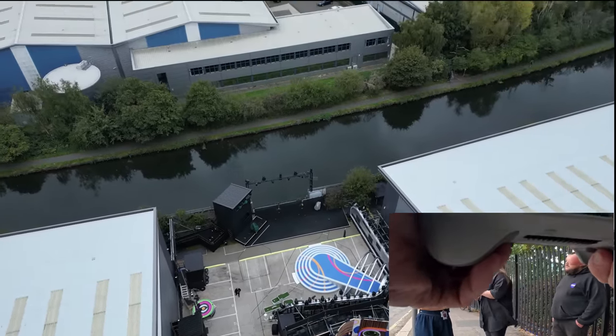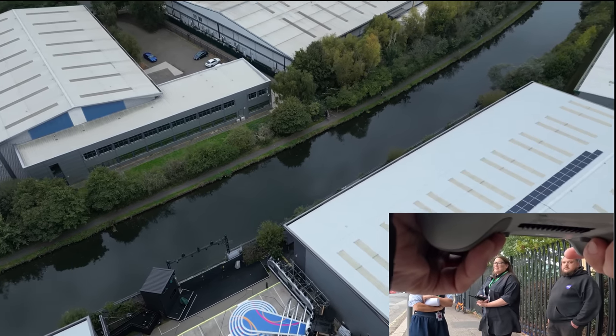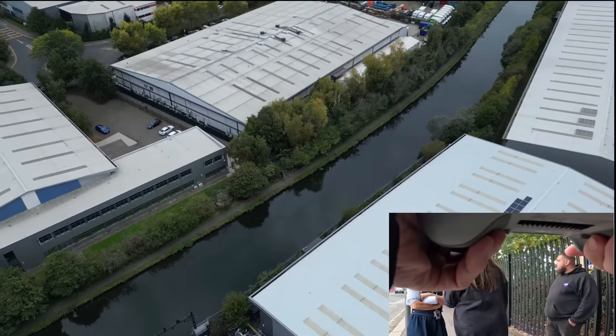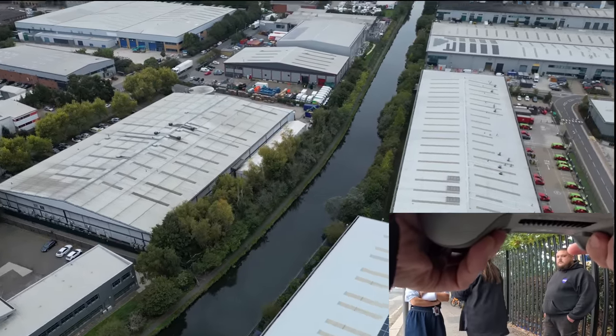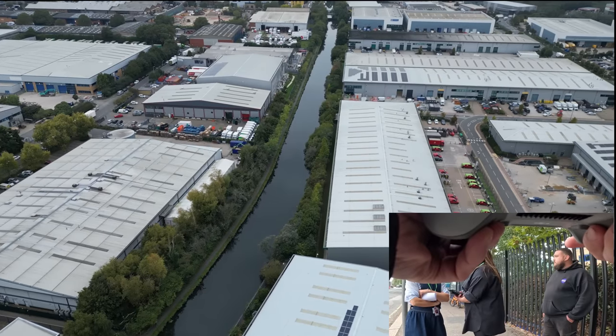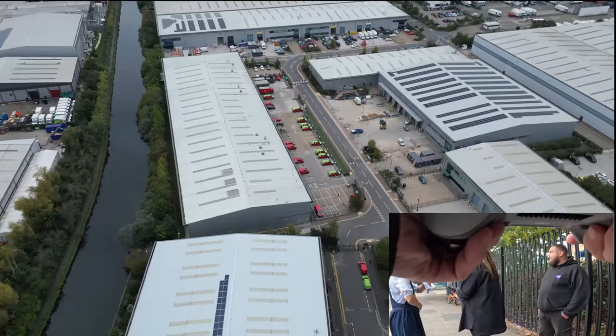So we'll just get nice and high. We'll show you what's around the vicinity. It backs onto a canal or a river. I think that's a canal. But it's nestled amongst lots and lots of warehouse units, including Royal Mail at the bottom, as we saw earlier.